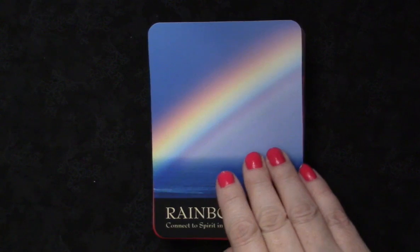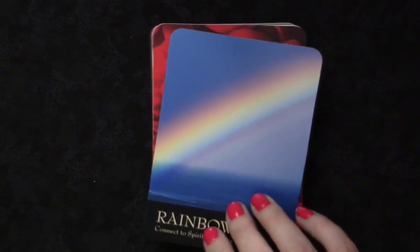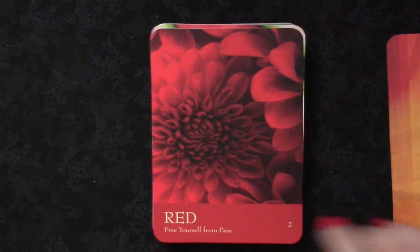Connect to spirit in nature, which we talked about. So just seeing the beauty, which a lot of these, even of the colors, have natural things like flowers and such of that nature. But this is really focused on that idea of seeing the beauty in nature, which I think is gorgeous. Red, free yourself from pain.